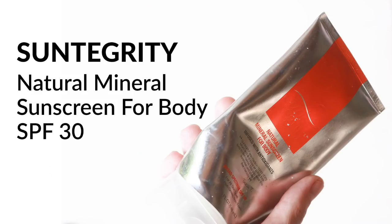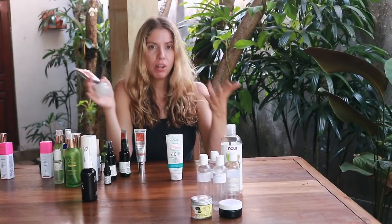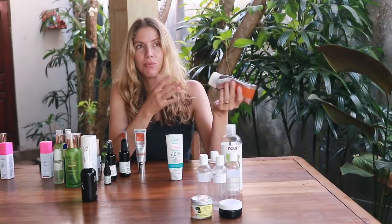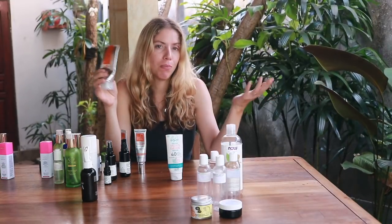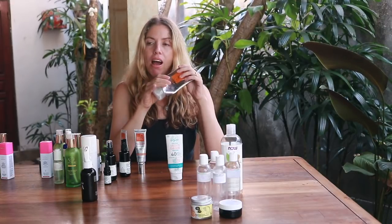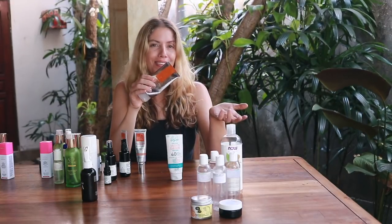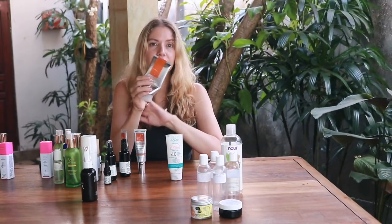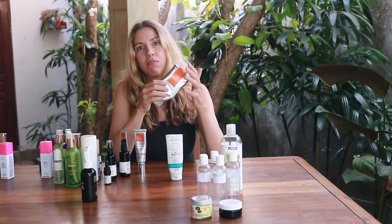Now let's talk about SUNTEGRITY's natural mineral sunscreen for the body. I found this too drying. It works great protecting my skin, but it gives you the white cast, and I find all mineral body sunscreens give me the white cast. I've yet to find one that doesn't, but I just found it's not very moisturizing on my skin. So the white cast really shows. It's difficult to rub in. It just wasn't my favorite.